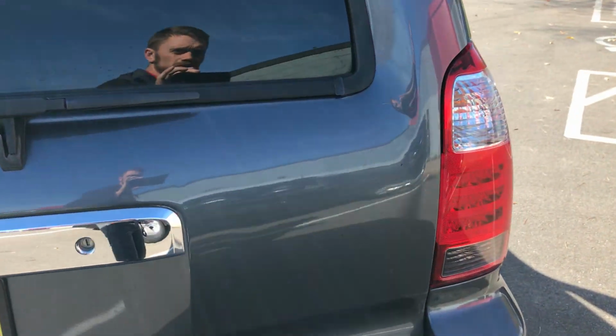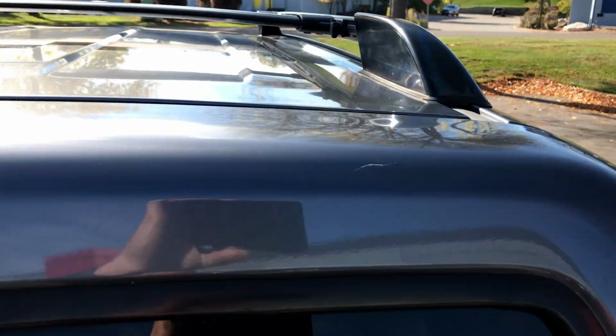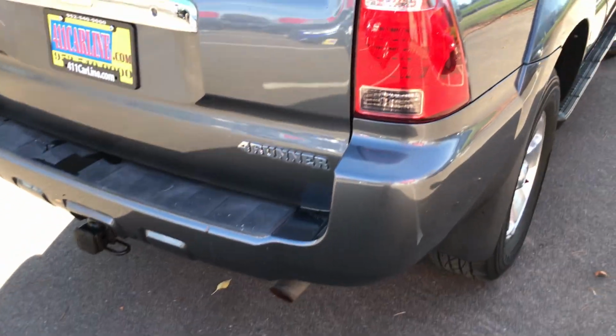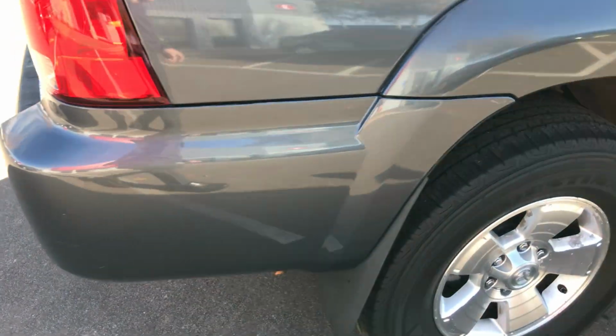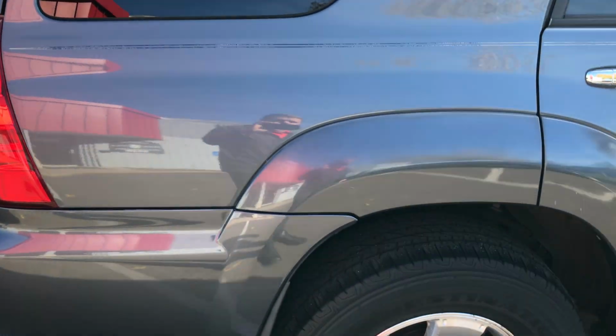Back gate looks pretty good. Very minor scratch right here. Looks like a minor scratch up there too, but Toyotas, you're generally paying for the drivetrain, and whatever is wrapped around it is kind of a bonus, is kind of how I think of it.